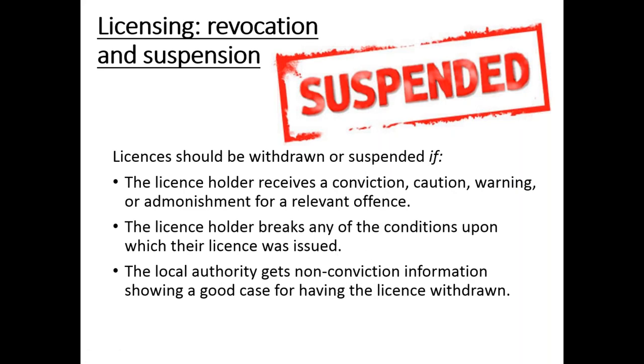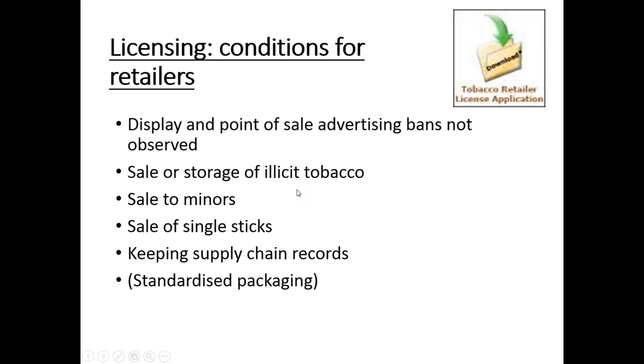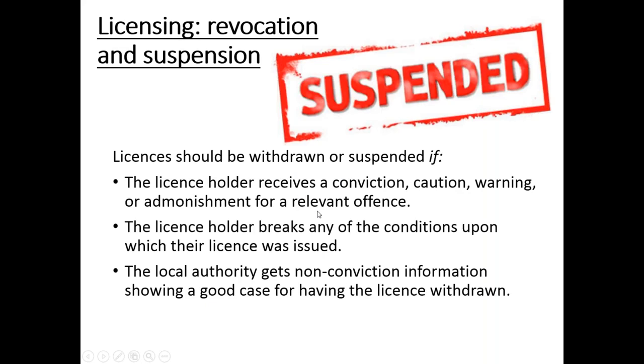Licenses should obviously be withdrawn or suspended if the license holder breaks the law, if they break license conditions, or if the local authority gets strong non-conviction information, showing a good case for having the license withdrawn. It's debatable what that would be, but essentially, it has to do with whether the license holder is of, as it were, good character.